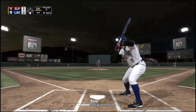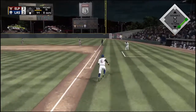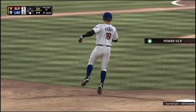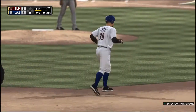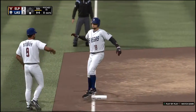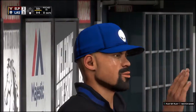Now the 1-1 pitch. And he gets around on one and hits it high and deep to straightaway right. And it's gone. A solo shot here to straightaway right field. Number 10 for him on the year, as it's now a 3-all ball game.